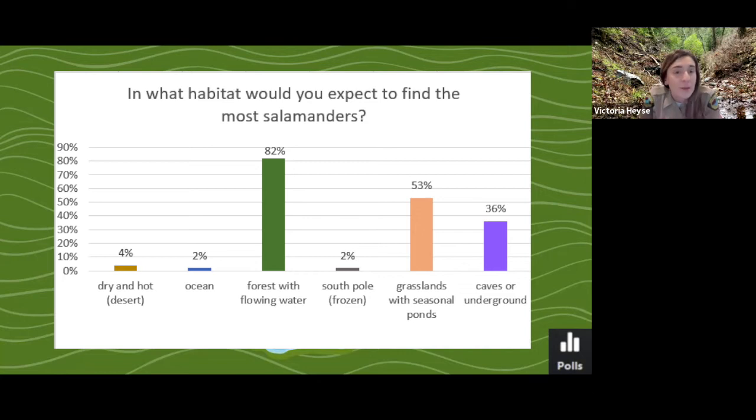Ocean, most salamanders really are going to prefer fresh water. So there aren't any salamanders that exist in the ocean, but there is, I think, one species of salamander that can exist in a type of salty water. And then frozen, if you think of all the salamanders that are on the East Coast, you know, it snows on the East Coast, so they need to be able to get away from that cold and have adaptations for that. So it's not outside the question to think that they'll be in a frozen place, but there are not actually any salamanders in Antarctica.